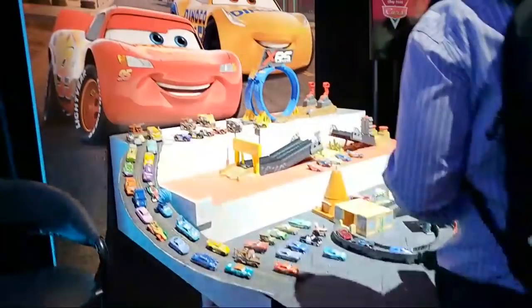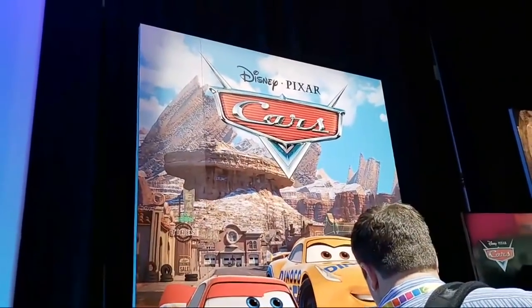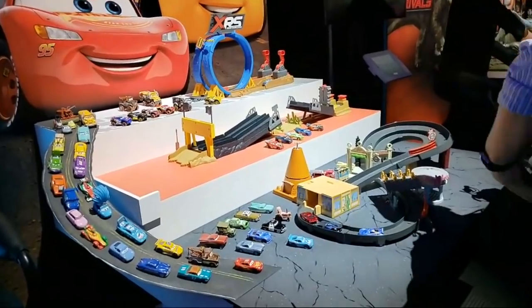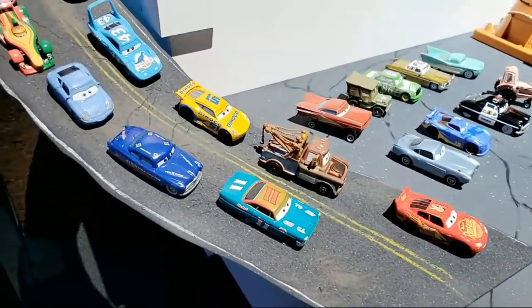But over here, let's take a look at some new Disney Cars items. And yes, we are going to go back to Toy Story. We'll do a whole video separately there once we turn off the stream, which will be coming probably in a few more minutes. This is some of the new Cars product. I'm just going to go ahead and run the camera through these real quickly.